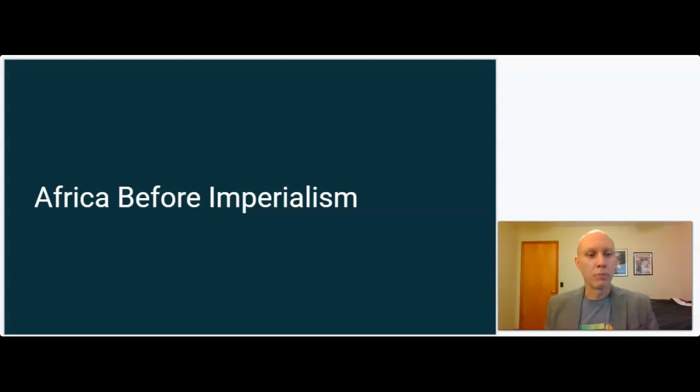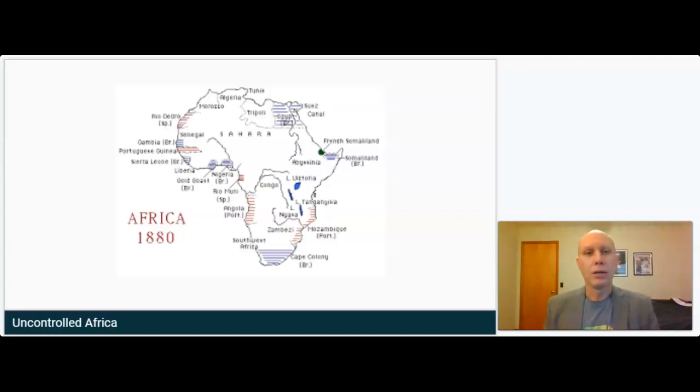All right, so Africa before imperialism. Now, part of what I want you to see on the slide up here is the picture, and you can see that you've got the continent of Africa sitting in front of you in the year 1880. And if you look at the shaded areas, the main thing I want you to understand about the shaded areas that are basically along the edges, the coastal areas of Africa, is those were the areas of European presence and influence by the year 1880. So as late as 1880, most of the continent of Africa, over 90% of the continent of Africa was, I guess you could argue, independent of outside influence.